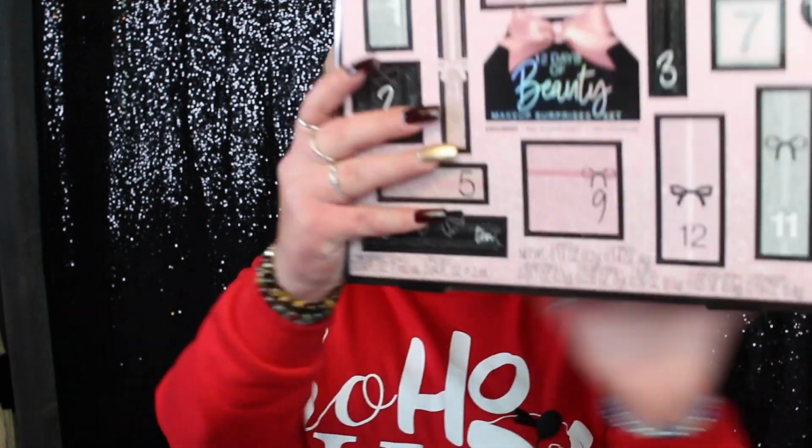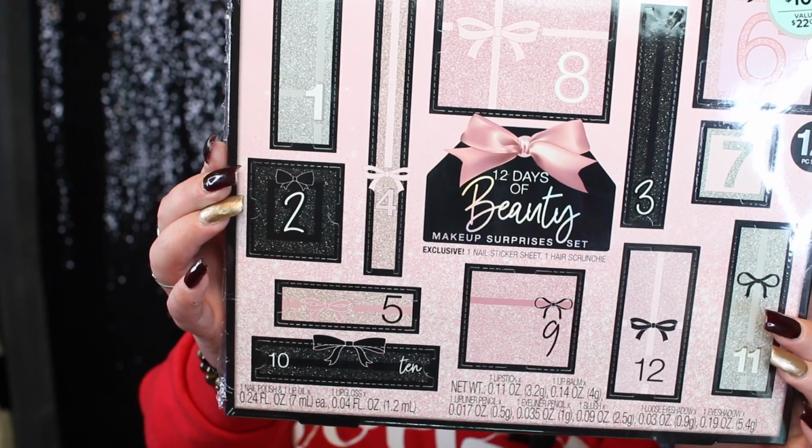So in today's video, we have the LA Colors limited edition 12 Days of Beauty Makeup Surprises set. I'm going to show you guys the front, and I'm not going to look at the back, because it's going to tell me everything that's inside, and I don't want to know. Even when I picked this up in store, I did not look at the back. So this retails for $10.99. It has a value of $22.